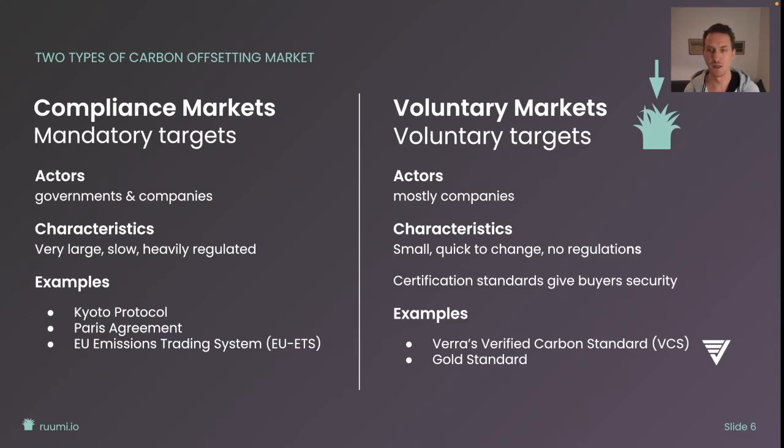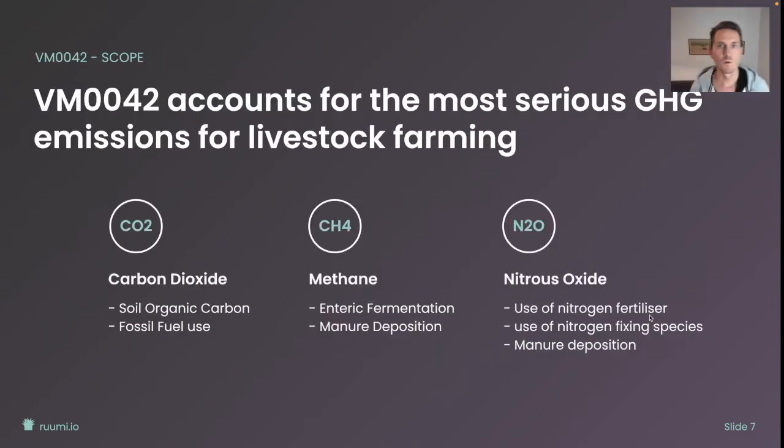most buyers. And we wanted to make sure that the standard we go with will actually give you the access to the most buyers and achieve you the highest price. We think that Verra Methodology 42, the methodology for improved agricultural land management, is just that. It accounts for the most serious greenhouse gas emissions for your livestock farms. There are 3 different types of gases from a number of sources included in this methodology.